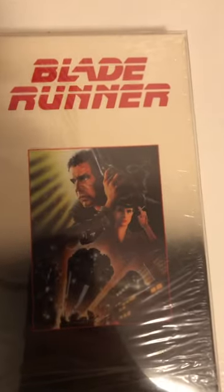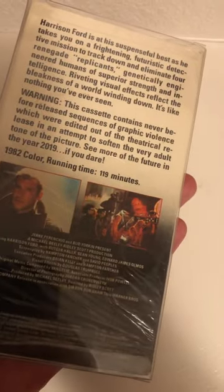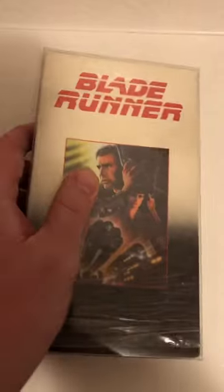And after this, they moved to these gradient or fade slips. So like this is the Blade Runner, and these are like '83. These went to like '84, and then they started the Embassy Star logo slips.